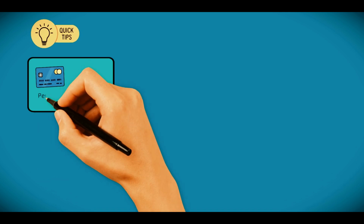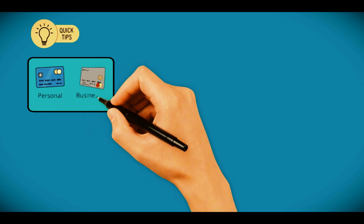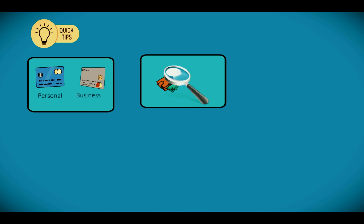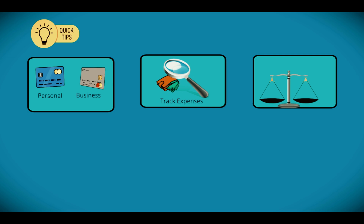Now, let's consider some money-saving tips. Separate business and personal accounts. Use a dedicated business account for all transactions. Track all expenses. Even if your business makes a loss, record everything. Losses can reduce future tax bills.